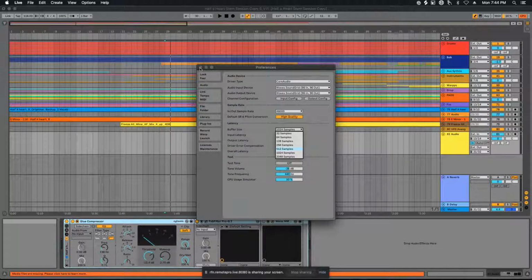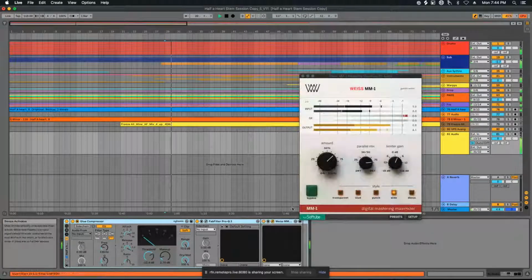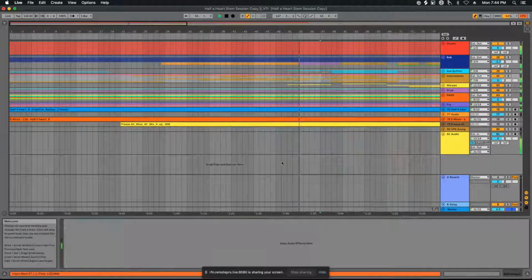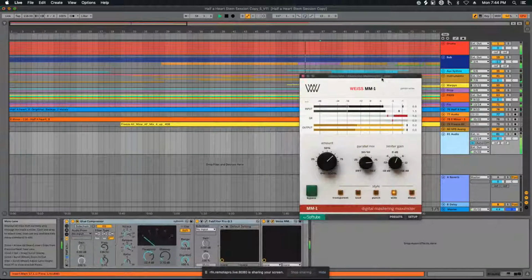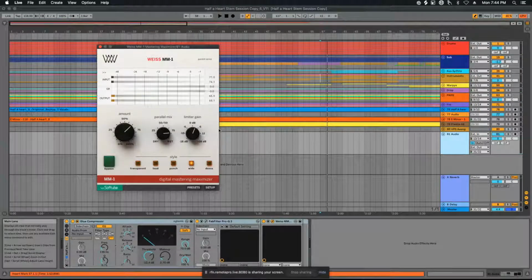So, I'll show you the last little piece, the limiter. It's so bad, that digital sound is horrible. Hopefully I can just hear that. Hopefully you don't hear it too, but you probably do.